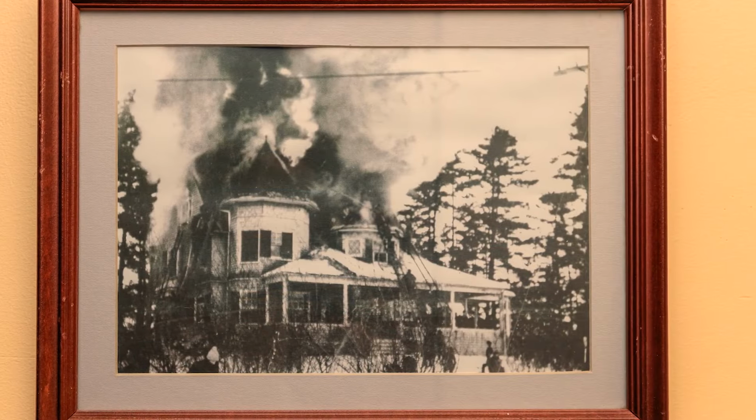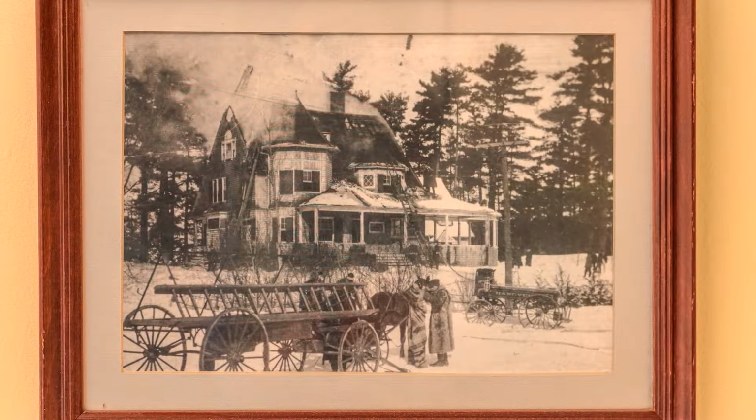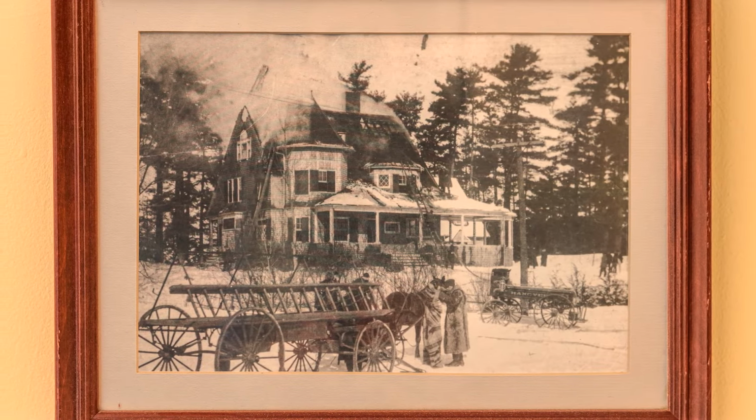Notably, during the early years after construction, the Carleton House caught fire but was miraculously saved from total destruction by the heroic efforts of the Hanover Fire Department and the community.